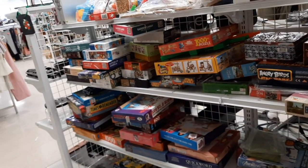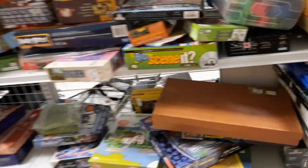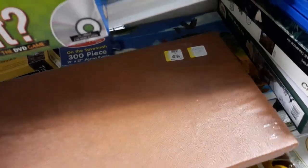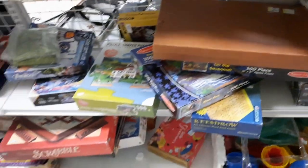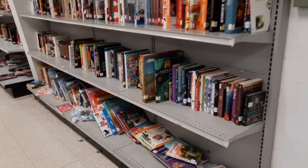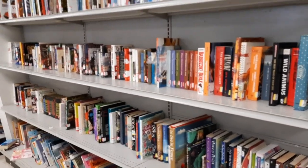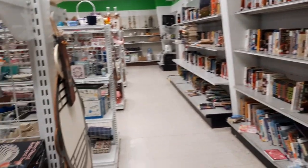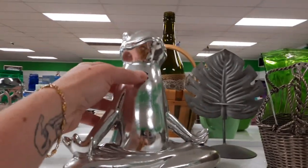Here's all the toys. And now I'm really interested in picking up vintage playing cards. And I'm not sure what that was. Here is the book section. They moved the books to the back of the store. Looks very nice. And then I thought I would check out the silver section before we left.